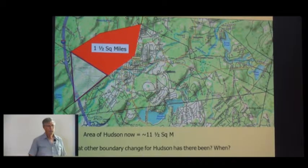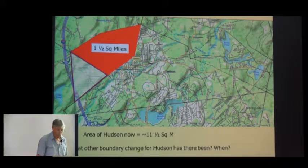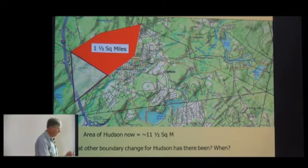From Marlborough. Pardon? We took land from Marlborough. Not that I remember.